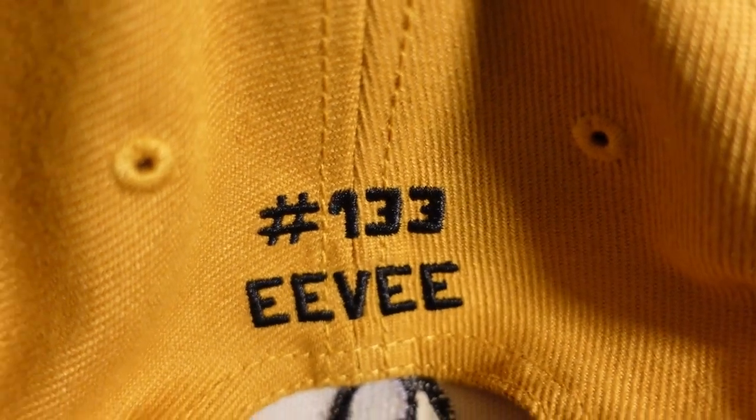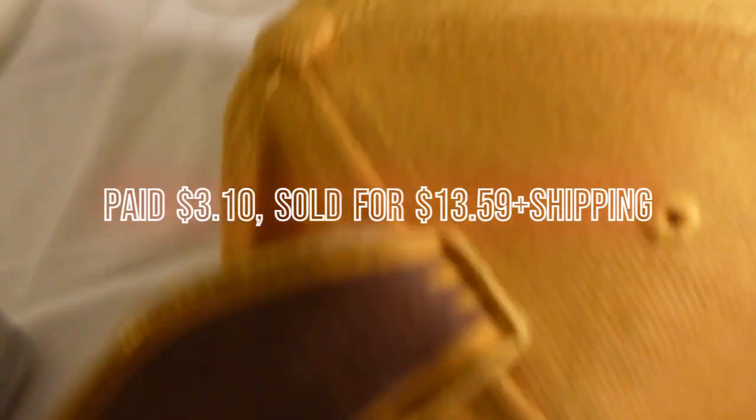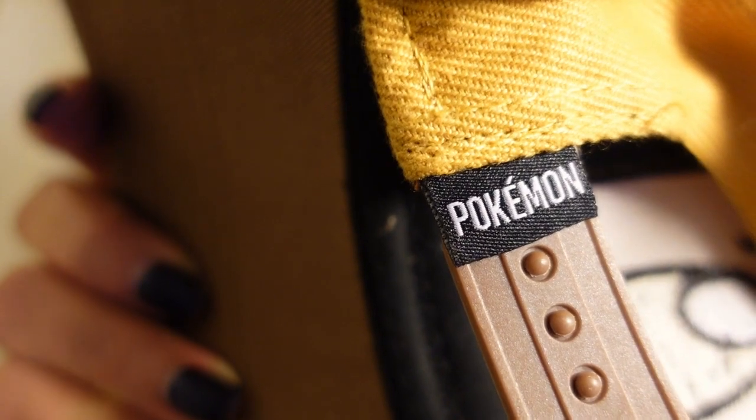This is Pokemon. This is Eevee. This is number 133 there. Oh, there's the Pokemon label. Oh, I did that pretty fast. Pokemon label. You can actually read it this time.